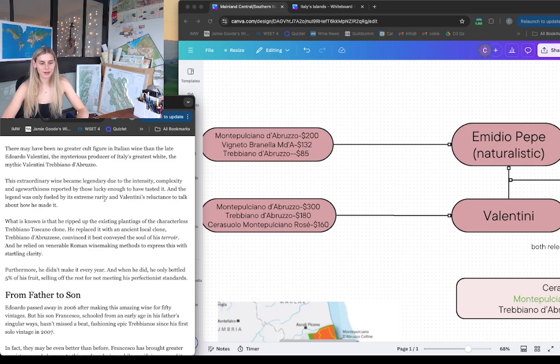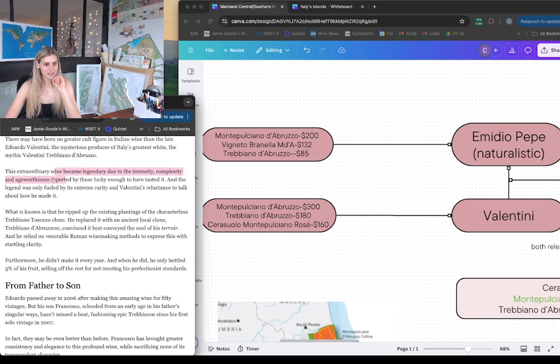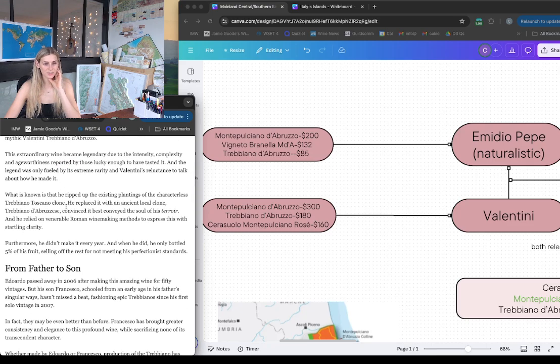That doesn't exist, but there's something crazy going on if a random region is making really expensive wine, especially white wine. Oftentimes certain regions are known for making expensive wine, but if they're not, and you're paying that much, you need to dig deeper, which is why these prices beg us to dig deeper, understanding Valentini a little more. So this extraordinary wine became legendary due to its intensity, complexity, and age-worthiness. And the legend was only fueled by its extreme rarity and his reluctance to talk about how he made it.